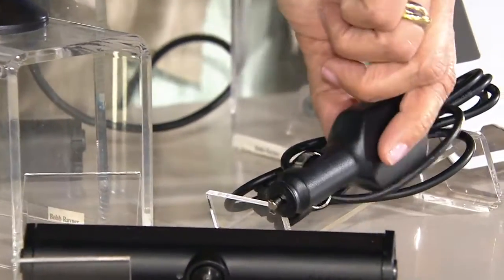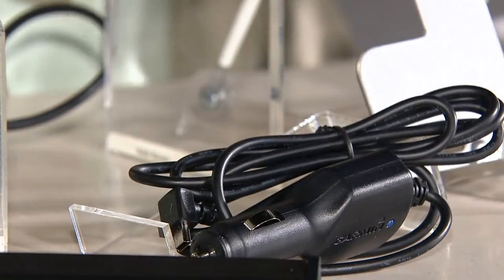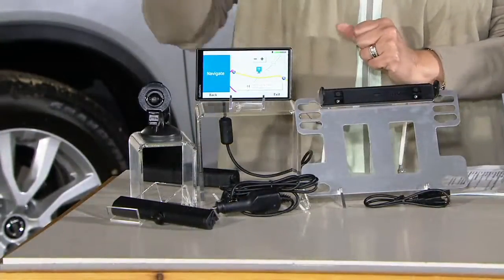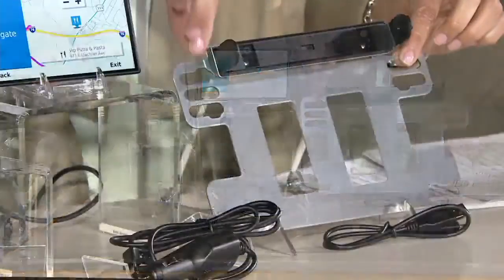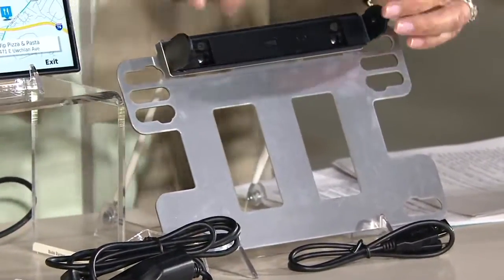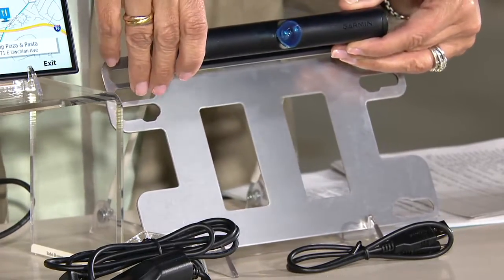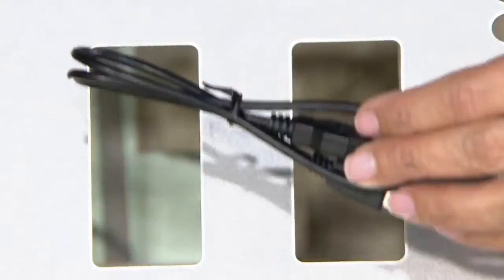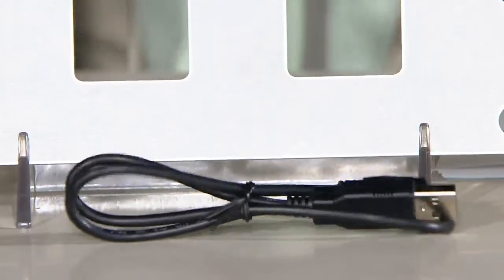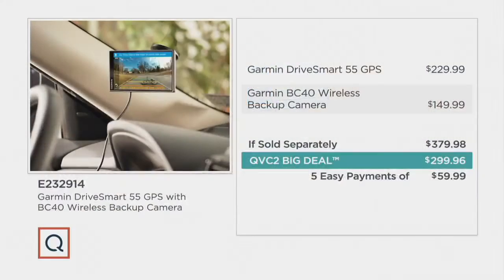You're going to be getting this here. This is obviously going to connect your power to your Garmin device. That also is going to make sure that you're always getting your updates, your traffic updates. This is the piece you're going to use to install that camera on the back where your license plate would be. Once it's installed, this snaps into place, and now your camera is at work. And then you're also going to get your USB cable as well if you want to use that and connect it to your computer. Let's walk to the back of the car if we can, Bob, just to explain how this works.